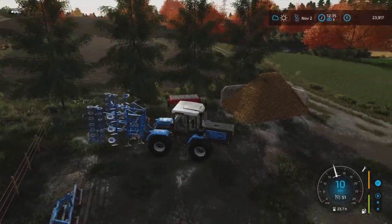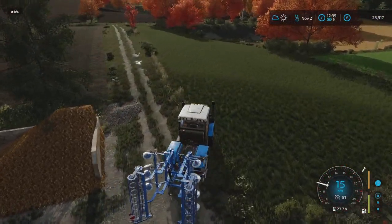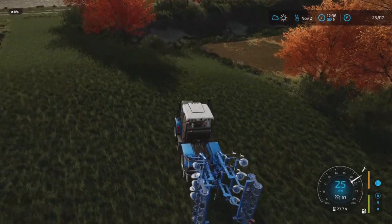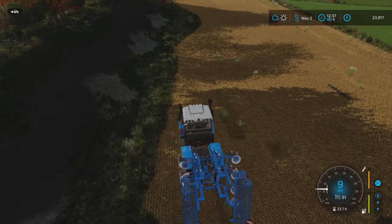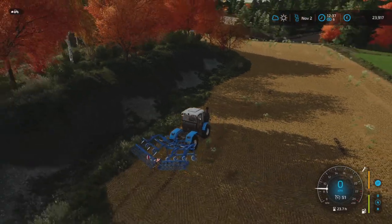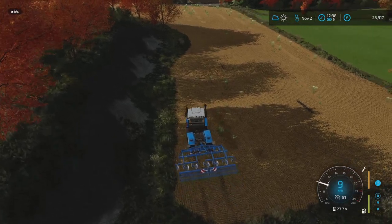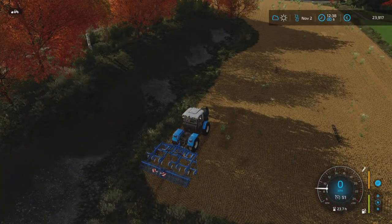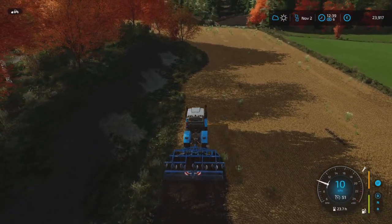So we should be able to just get over here and start cultivating this field. It's gonna bring up stones. What size stones is it gonna bring up? There are people who advocate for plowing fields just because it keeps you from getting weeds. It's a thought.